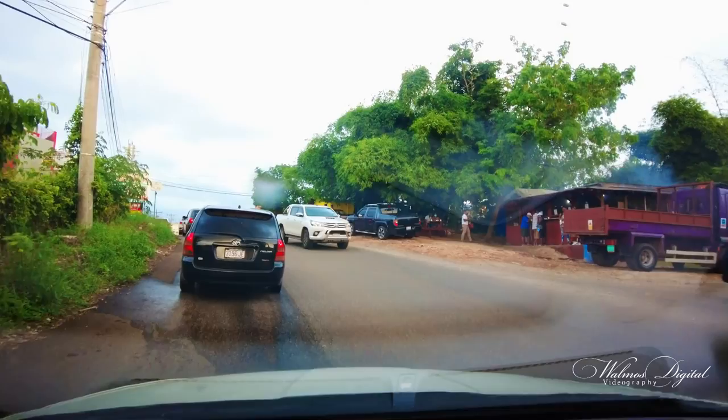This area here looks very quiet, so I don't know if it's like that all the time. On the times I have been passing through here, I have always seen it this way. So I am inclined to think that it is maybe always this way.